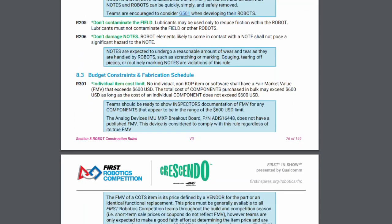R205. Don't contaminate the field. Lubricants may be used only to reduce friction within the robot. Lubricants must not contaminate the field or other robots. R206. Don't damage notes. Robot elements likely to come in contact with a note shall not pose a significant hazard to the note. Blue box. Notes are expected to undergo a reasonable amount of wear and tear as they are handled by robots, such as scratching or marking. Gouging, tearing off pieces, or routinely marking notes are violations of this rule.